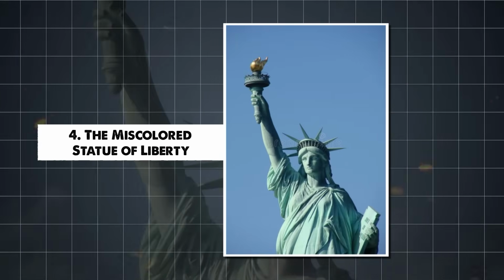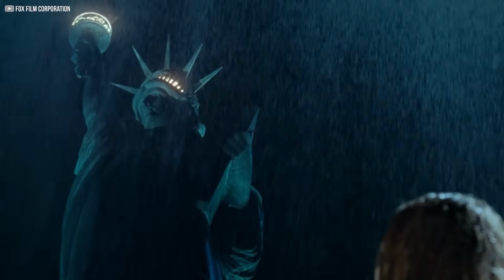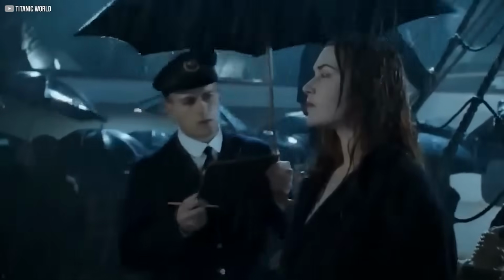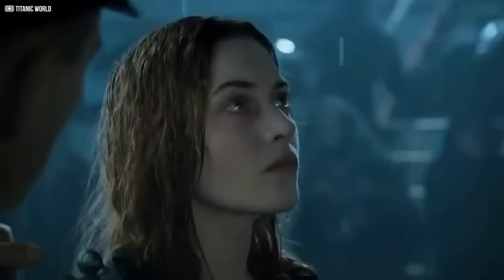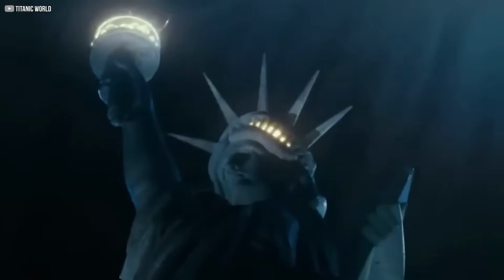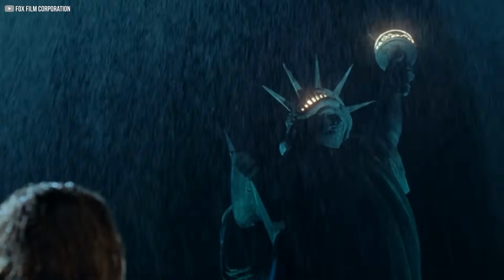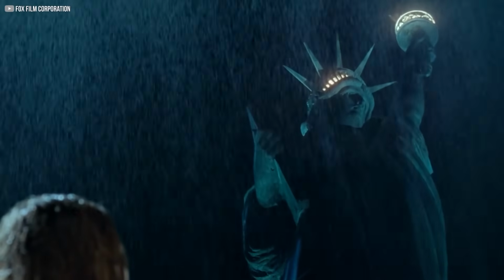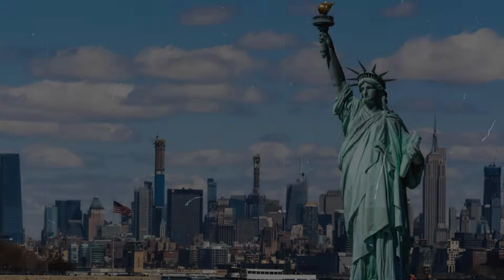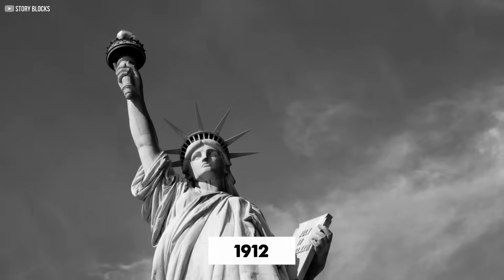For the miscolored Statue of Liberty, towards the end of the movie, we get a glimpse of Rose staring at the Statue of Liberty. It's meant to symbolically represent a new life and a hopeful future. But while the shot is beautiful, with Lady Liberty standing tall in her now iconic green color, it's completely historically inaccurate. And here's why. Back in 1912, the Statue of Liberty wouldn't have been green yet.